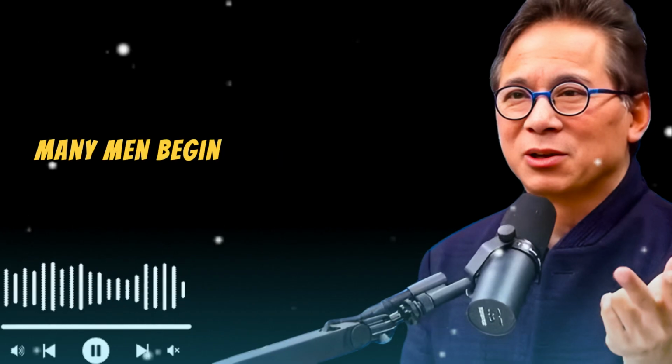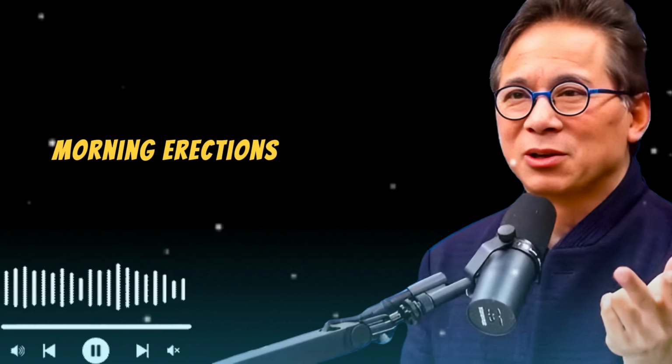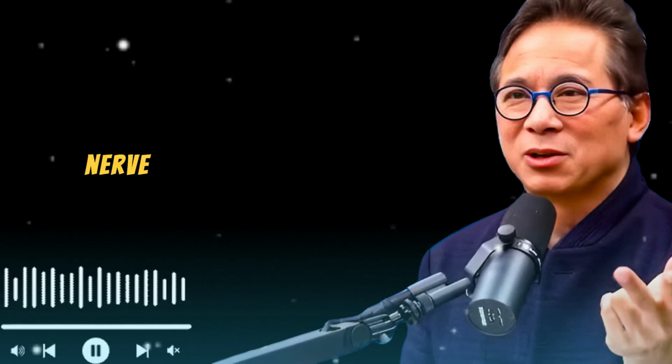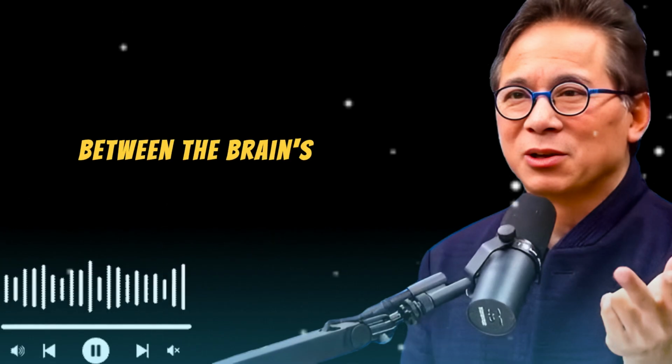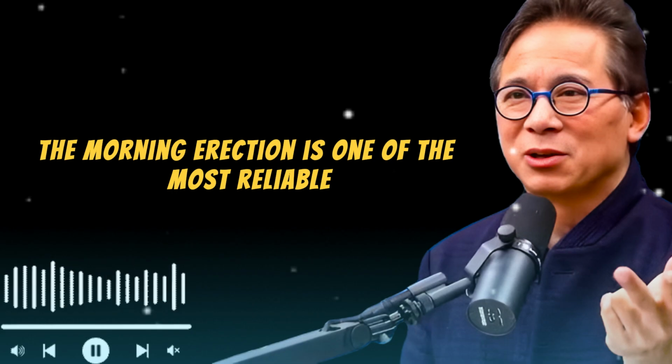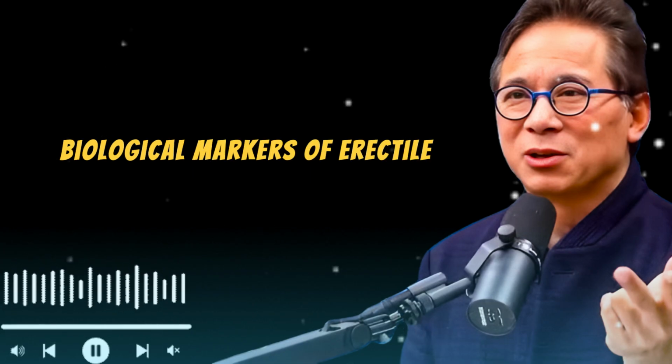Between days 3 and 5, many men begin noticing the return of partial morning erections or increased firmness upon waking that had been absent or minimal for a considerable period. This represents the beginning of pudendal nerve pathway reactivation. The neural signal efficiency between the brain's erectile control centers and the pelvic vasculature is beginning to improve. The morning erection is one of the most reliable biological markers of erectile system health and among the earliest indicators of recovery.